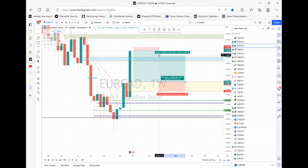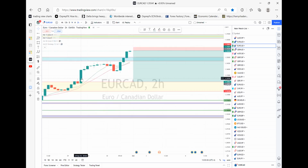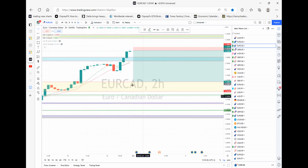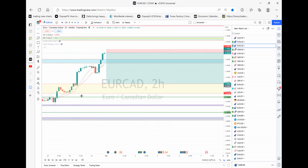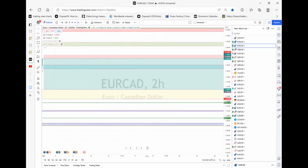Okay, so all these are massive stops, like the stop loss. So it's going to require you to do a little bit of homework for yourself. If the price bounces off this order block, obviously your stop loss would be beneath this order block. If it comes all the way down to this order block, then obviously your stop loss will be beneath this order block, okay? In my example here, I included the entire zone, which is going to encompass everything in that zone.